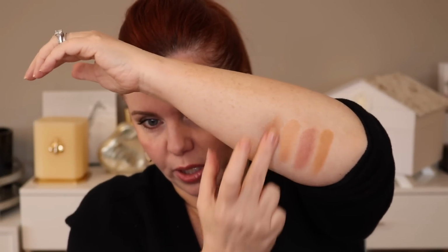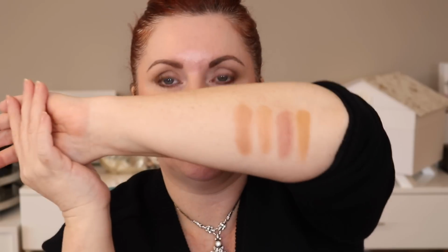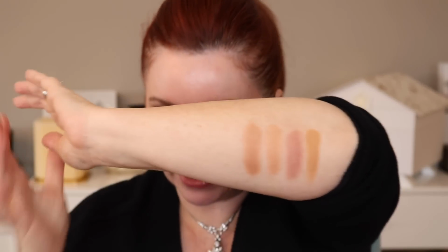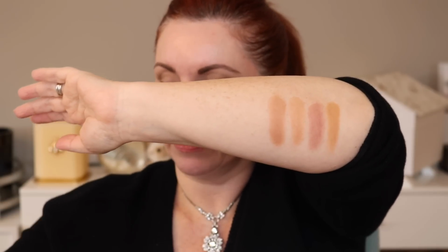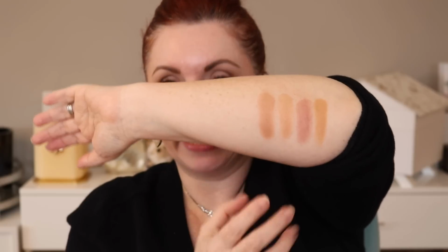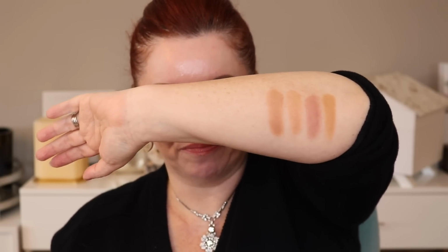But the other shade, the second shade, which is Nude Honey, I think is really, really pretty. I think it's a good neutral. I don't think it's cool, but I think it's a really good neutral, and I really do like it. I think it looks really nice on my skin. I think it's a very pretty formula. I think it blends right in. It looks really beautiful on. And I really, really like it. It's right outside of my top 10. It's number 11, just so you know.